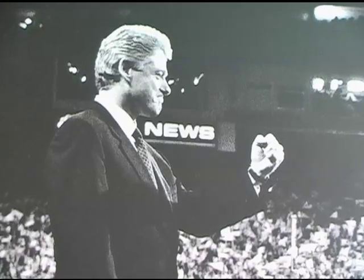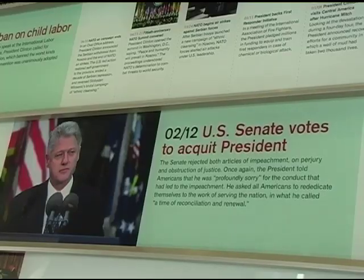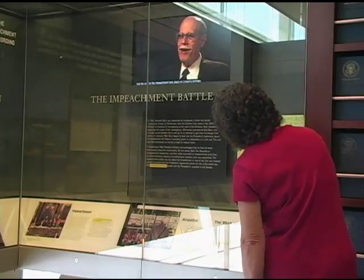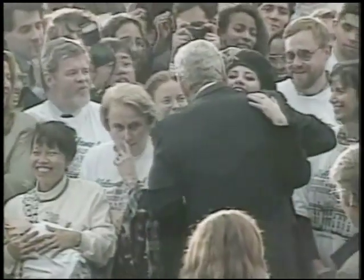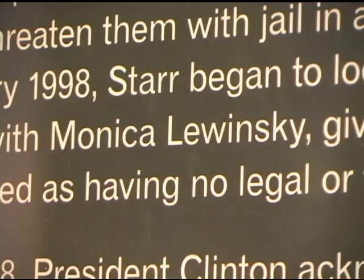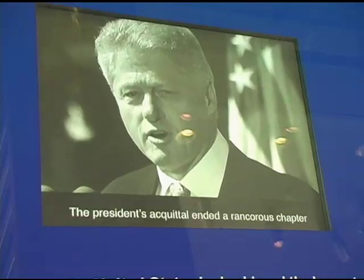Like other presidential libraries, this one emphasizes the positive, but it also touches on the dark side of the Clinton presidency, including congressional impeachment hearings after the president lied about a sexual relationship with White House intern Monica Lewinsky. An exhibit mentions her name once. It focuses on the president's acquittal. The president's acquittal ended a rancorous chapter in partisan politics.